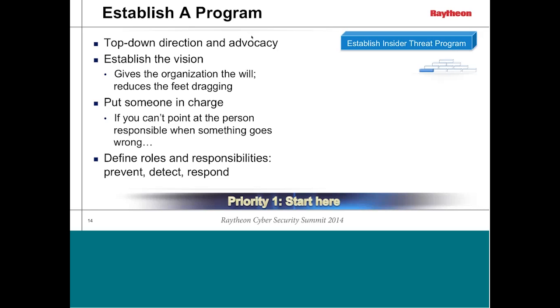If you don't have somebody in charge, there becomes a lot of finger pointing. A lot of people are saying, well, I thought he was doing it. I thought they were doing it. You need to put someone in charge. Provide somebody as an insider threat program manager for your organization. That's one of the first key steps you should think about when building a program.